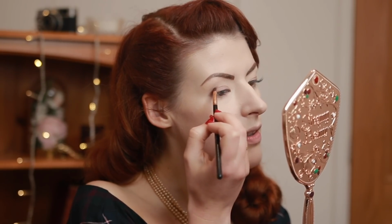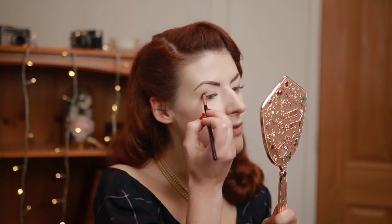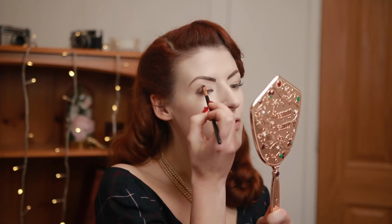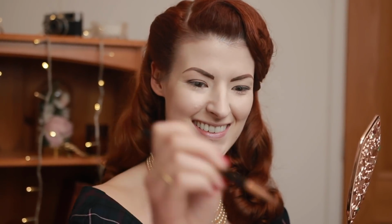Creating an arch as we go up. Trying to follow the kind of natural curve of your eyeball. Don't worry if it looks really, really messy. Life is messy. Life lessons with Jessica. It's going well. Alright, now we've outlined our eyeballs, time to blend.